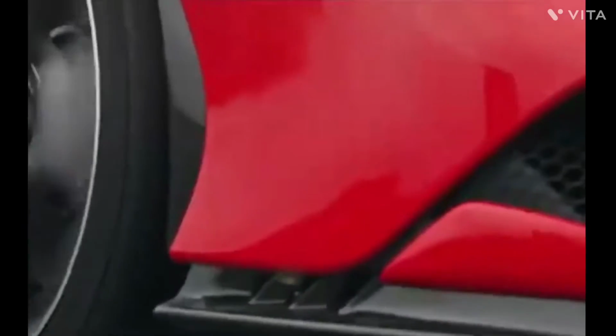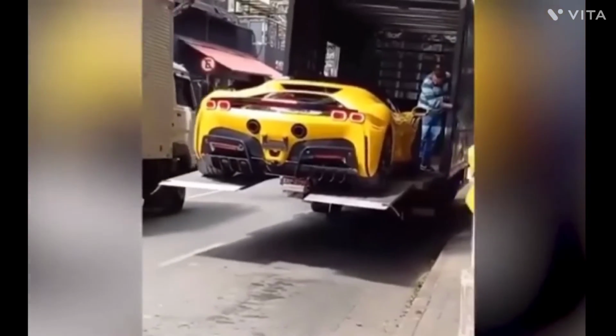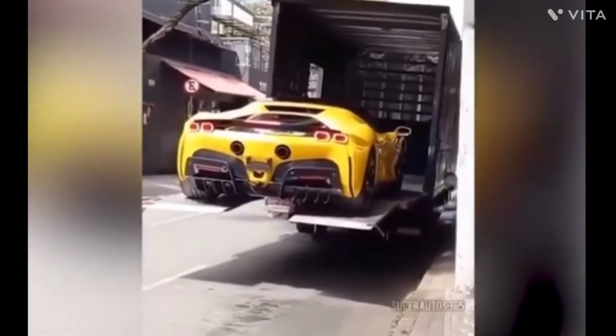The Ferrari SF90 is the first ever Ferrari to feature plug-in hybrid architecture, and it starts at $511,000. This owner made a big mistake when he opted for the cheapest shipping alternative.